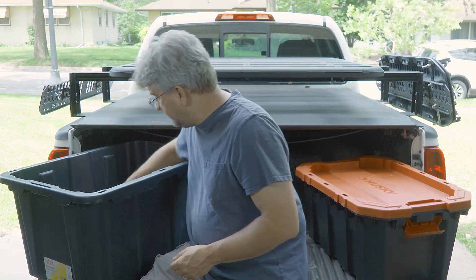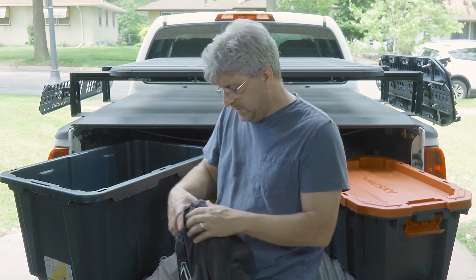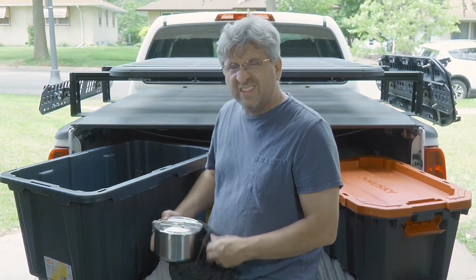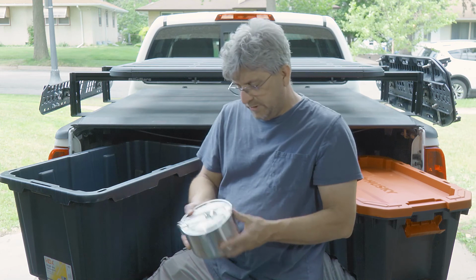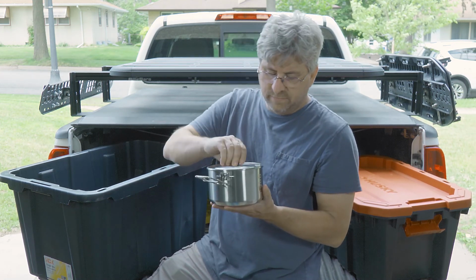So one thing I had in the motorcycle and I didn't use very often, if at all I think, maybe I didn't use it at all, but it's a Stanley camp set. So inside this camp set, you've got obviously a pot.